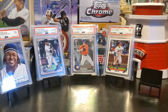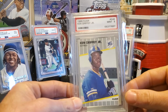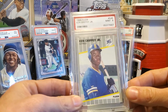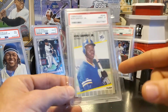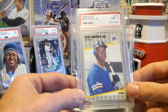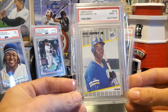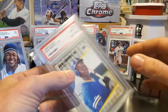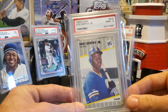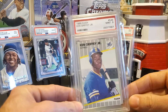And my final one, which I think was probably the best deal that I've got lately, is a 1989 Fleer Ken Griffey Jr. Now, I own ungraded ones of these, but this one is a Gem Mint 9, which is really hard to get in 89 Fleer. 10s are even more rare because of the cutting on the cards back then. It's really hard to get 9s and 10s. But this one was a 9, and I actually got this for the winning bid of $5.65. So $5.65 for a Gem Mint 9 Ken Griffey Jr. rookie card. Ken Griffey Jr., obviously one of the most collectible players in the hobby. But for a Gem Mint 9 for $5.65, I couldn't pass this up.